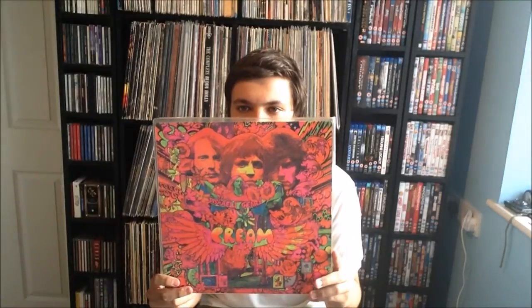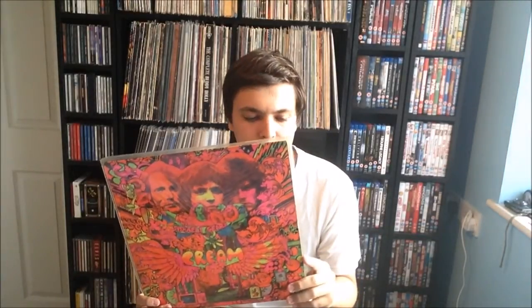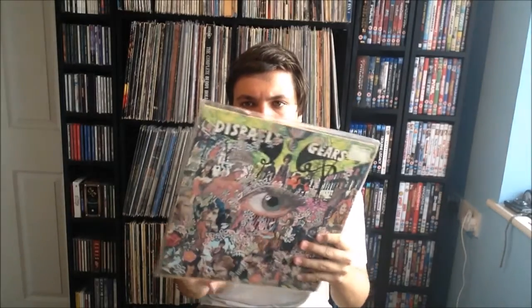Disraeli Gears, Cream. I'm a big Clapton fan, so I had to include one of his albums, and I really like this one and Slow Hand. I love Slow Hand because it's so simple, just the guitar, it just looks cool. But this one is so fun and creative. I love the effect, all the wings coming out from me.